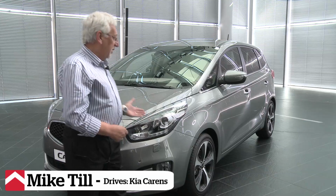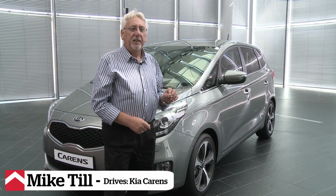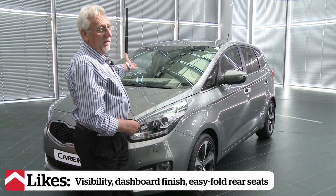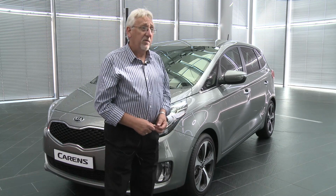When they lifted off the bonnet, my first reaction was, I'm not sure about this, because it looked like a larger version of the Venga, and I thought that shouldn't be the case. But as the whole of the car was unveiled, I saw it totally differently. And I have to say, I like what I see.